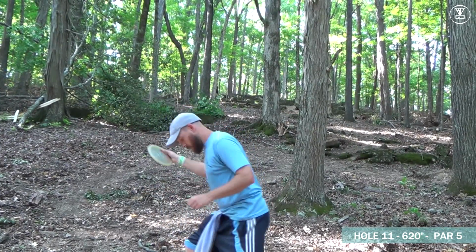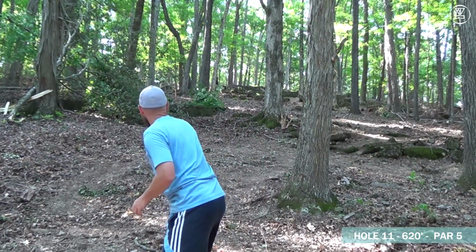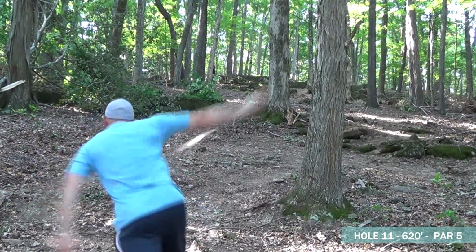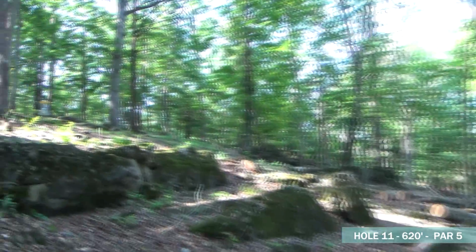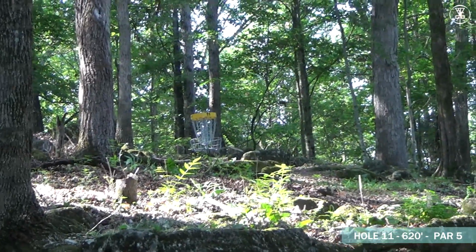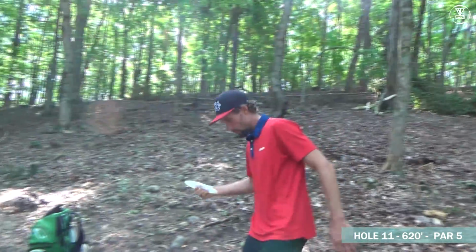You can see the rocks all the way at the top. The basket's kind of on a plateau up there. It's still pretty far up there. It's 620 feet, but I would say it probably plays closer to 700, I would think. 750 easily, yeah. There you can finally see the basket. Great stop from Matt.